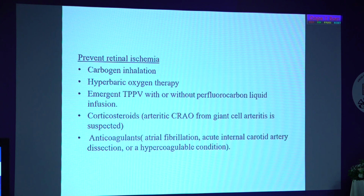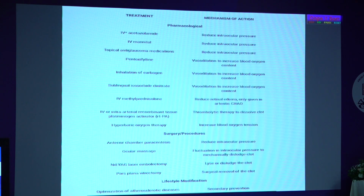Emergent transconjunctival pars plana vitrectomy with perfluorocarbon liquid is important and has been done. Corticosteroids, as you know, in arteritic CRAO, and anticoagulants, if you are suspecting another cardiac cause. So this is the treatment and protocol, and the basic idea is to lower the intraocular pressure and dislodge the thrombus from that area.